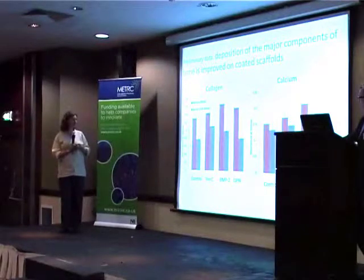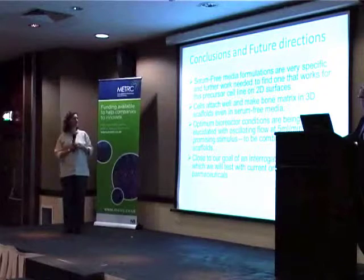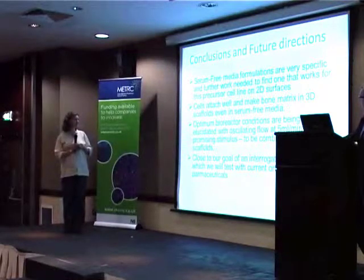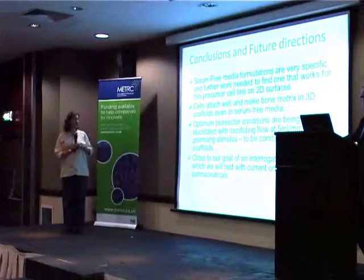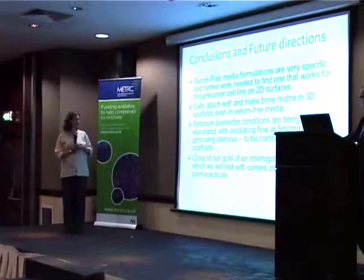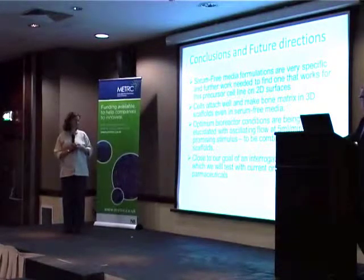Next, please. So overall, we found that our serum-free media formulation is very specific, and we need further work to optimise those, which hopefully we'll be able to do in collaboration with some of these media formulation companies. But the cells do attach well and make bone matrix in the 3D Orla glass scaffolds, even in the serum-free media. We're optimising our bioreactor conditions, and the preliminary data indicates that we've got a condition that we can go ahead with, which is this 5 mils a minute of flow, oscillatory flow mimicking walking.